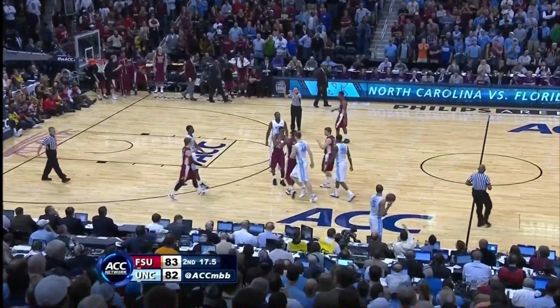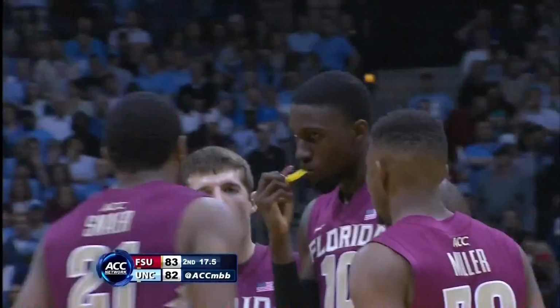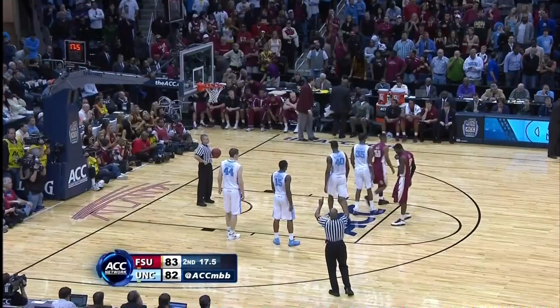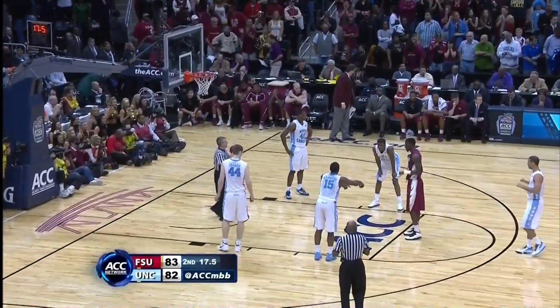And Marshall commits the foul. It'll be a one-and-one situation. Very critical free throws. Yeah, Carl White has been terrific in this tournament, 76% from the line, but throw that stat out right now in a one-point game in the championship.